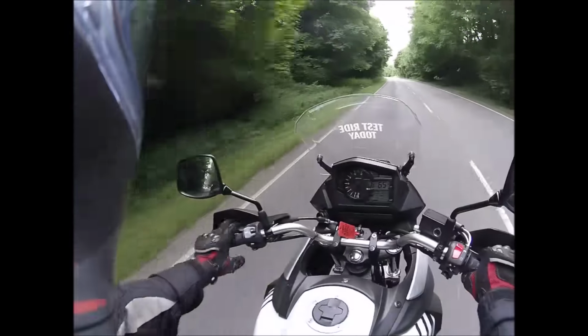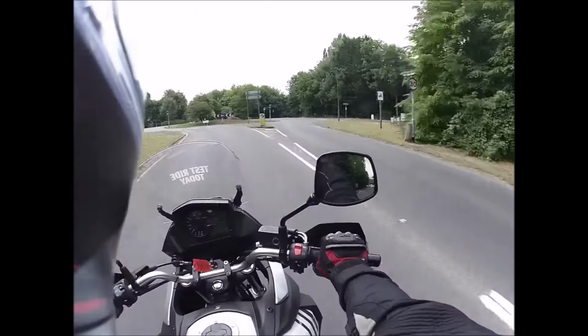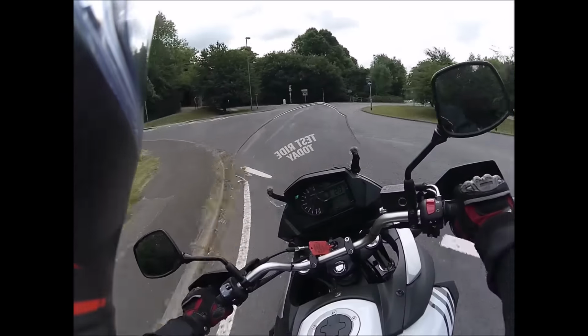Yeah, that's the only fault of the lovely big mirrors, which again, when you're touring, sometimes you get to an interesting place and you want to make quick movements because you've seen a viewpoint or something you want to look at. So it's good to have the big mirrors that you can get that quick look. Some of the smaller mirrors you have to, you know, properly have a look in them, but these you can have a quick look and you know what's going on behind you.